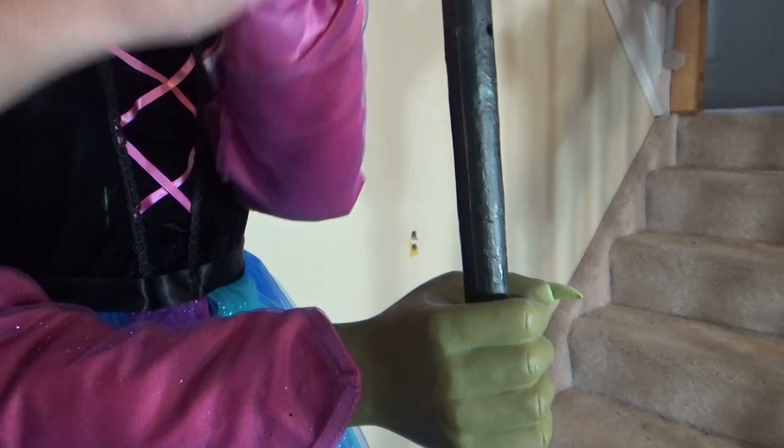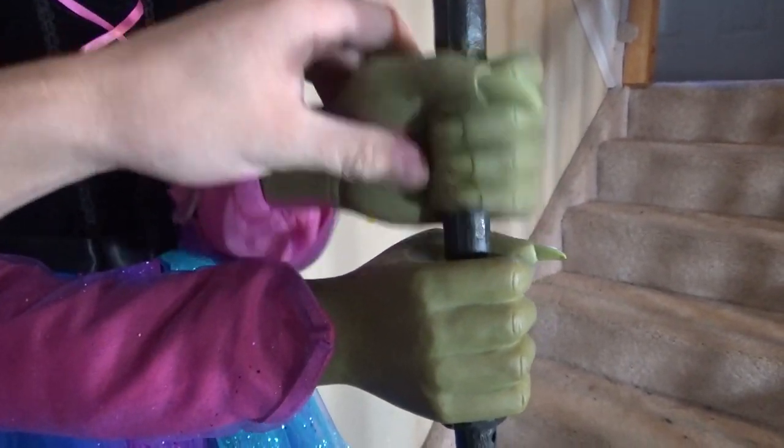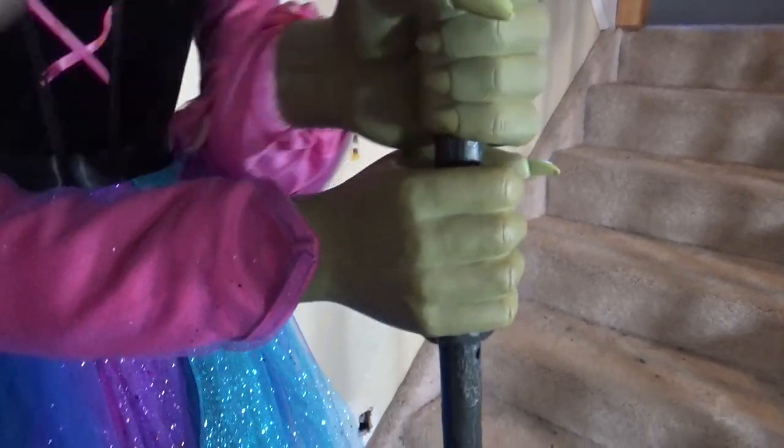Unlike a lot of cauldron witches, her hands are actually easy to take off. You don't have to jam them on. These are decently easy to take off. And I know some people like to have their hands up here for some reason. I don't know. I prefer them to be down like that.